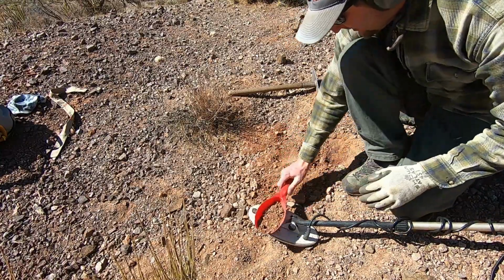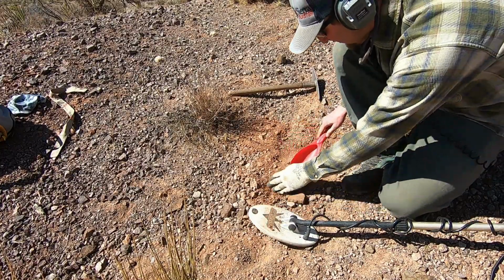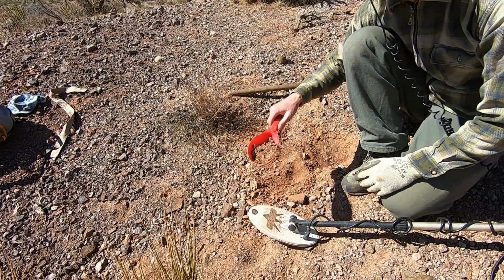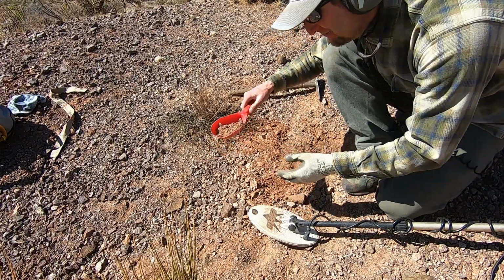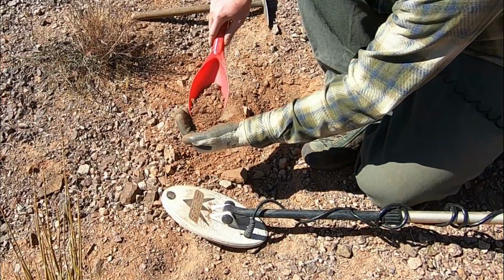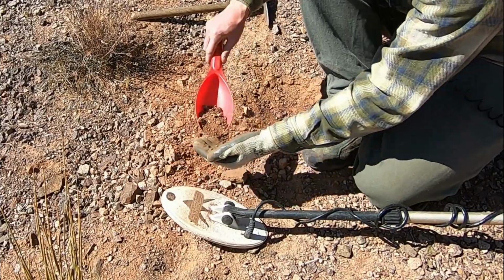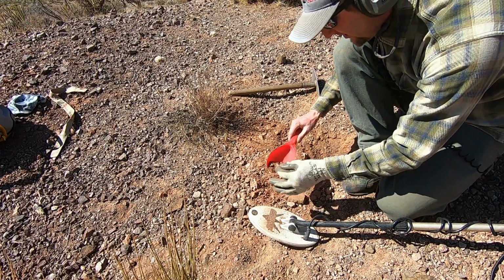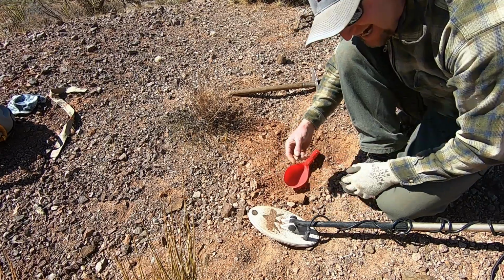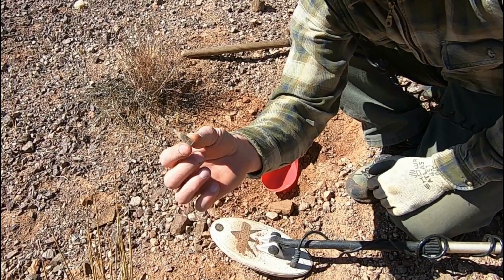Uh-oh, where is it? Ooh, it's squealing like you wouldn't believe, but it's in this scoop right here. Oh my gosh, is that loud? Oh, there it is. Damn! Big old bullet from a rifle.